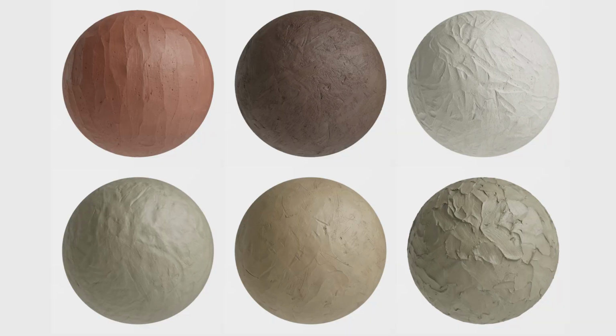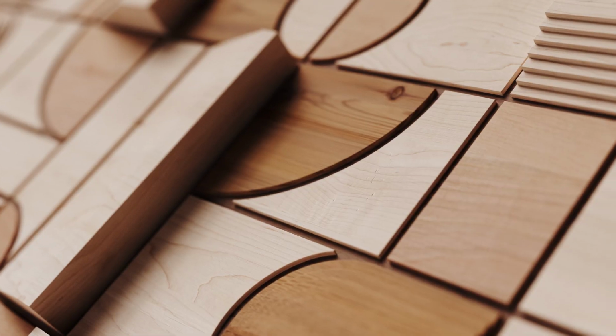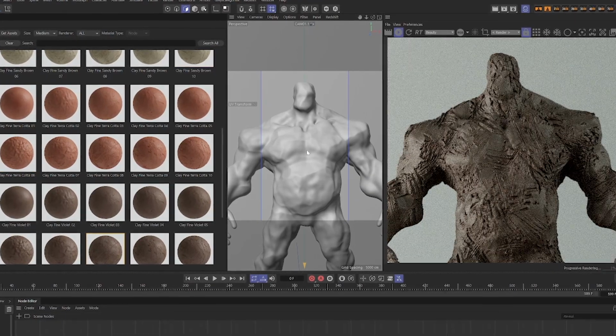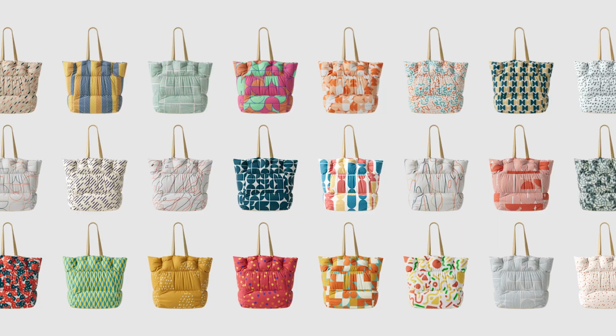Earlier this month, we released Tactile, our new growing library of the most beautiful and detailed 3D materials available anywhere. Now, that release included over 200 drag and drop wood and clay materials, and the response to them has been incredible. We love seeing the amazing renders you've already been making. Now, just a few weeks later, we're adding 2 incredible collections to your library with over 100 new materials.